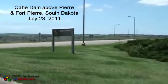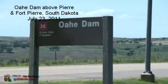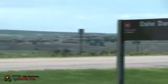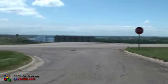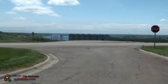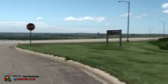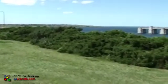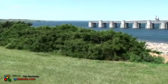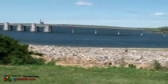It's a beautiful July 23rd day in the year 2011 at the Oahe Dam. You can see a beautiful blue sky here, the nice green grass. We're above the dam here at Oahe, and above Pierre and Fort Pierre. And as you can see, the river looks quite nice. It's a little bit breezy today, but not too bad really. It's a slight breeze, it's warm.